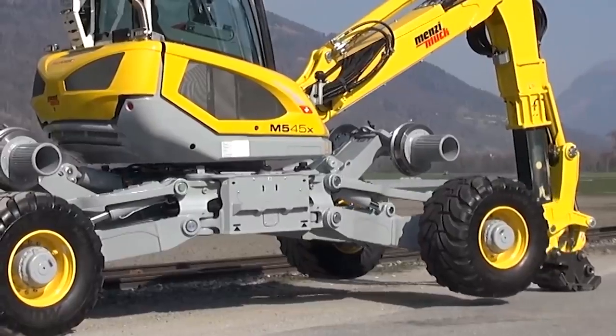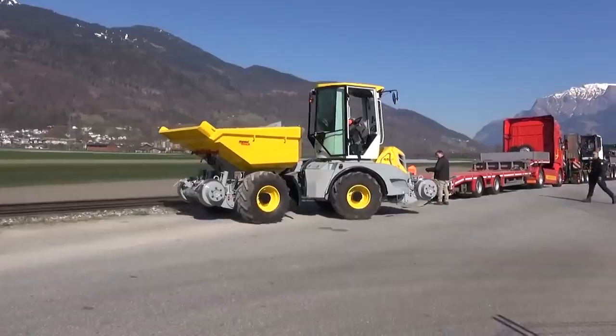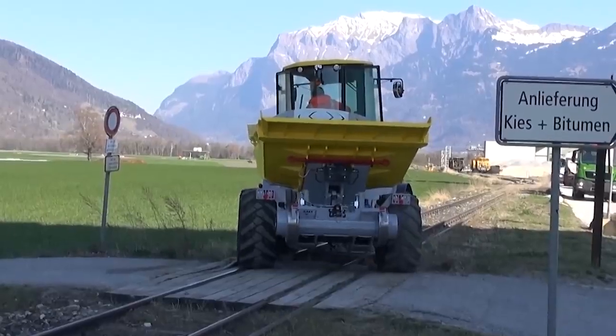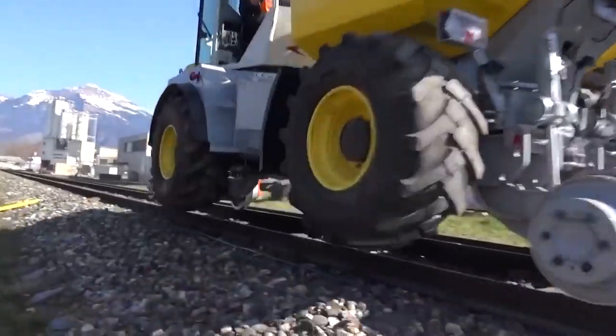The excavator is very comfortable to drive. The cab has not only air conditioning, but also an air filter, as well as a heater and a rear view camera.